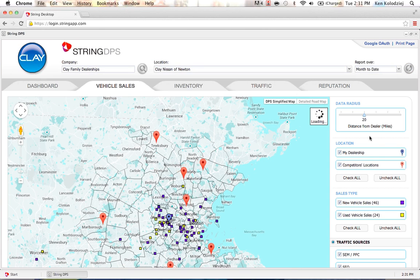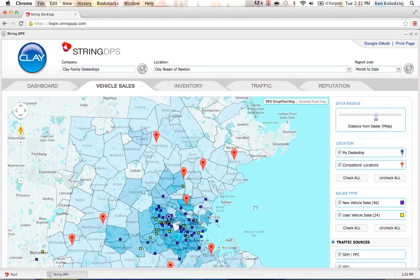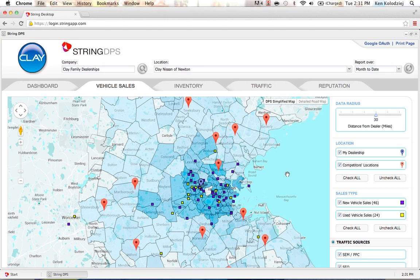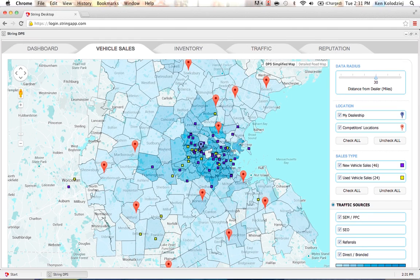We're gonna go across the country over here to Boston, so you can see the map being displayed. Let me just, there we go, blow it out to a 30-mile radius, zoom in a little bit. So this is a Google Maps plot, right? So the vehicle sales tab.